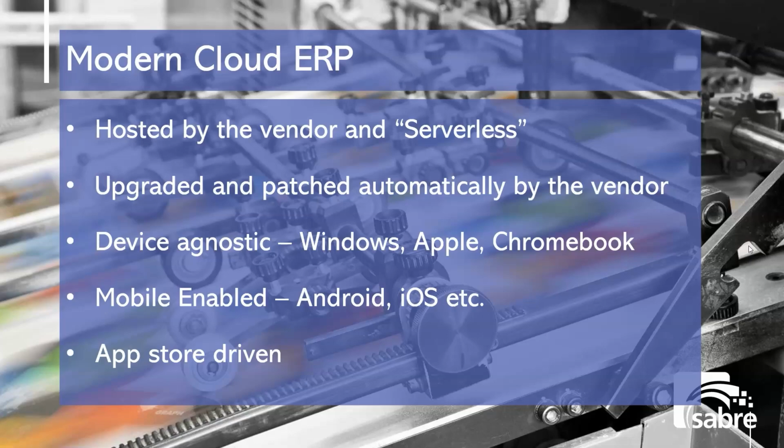Cloud ERP is distinct from ERP in that it adds extra features. I believe my definition of cloud ERP is that they must implement, in addition to normal ERP functionality, these five bullets. So they have to be hosted by the vendor and serverless. There's no server that you log into. You are probably just going to a web address, putting in a username and password, and you're in the software. It's most likely run in a browser. Doesn't have to be, but most likely.